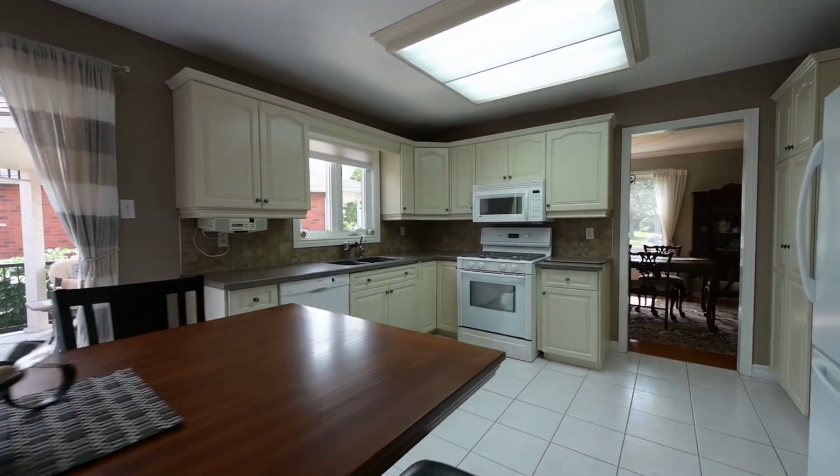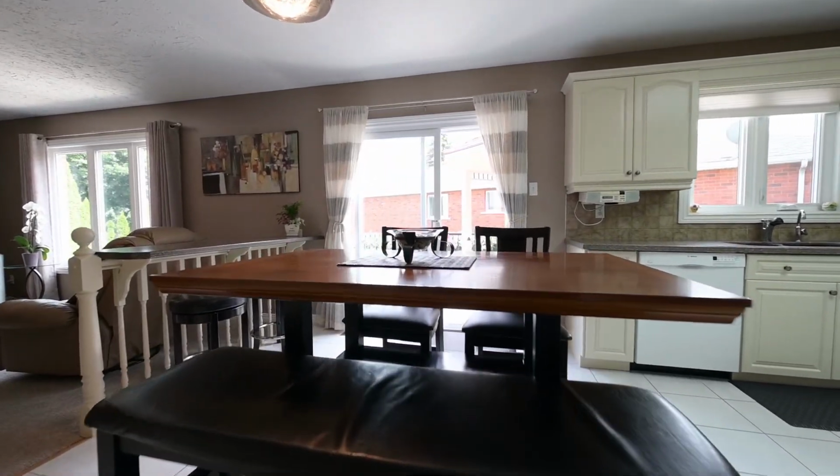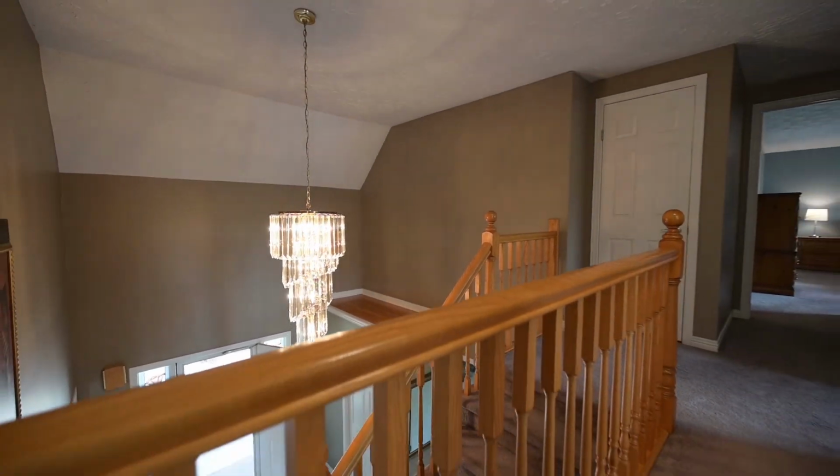Bright and clean is the kitchen. More views of the backyard and deck are from here. We'll check that out shortly. Of course, there's a main floor laundry and a double garage.